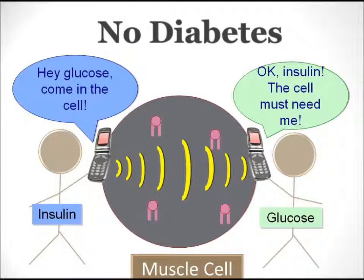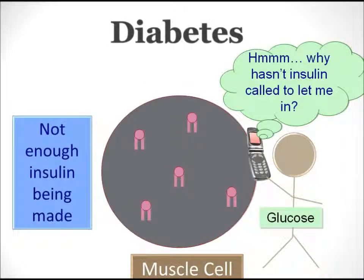So let's take a closer look at how this signaling works. In a body without diabetes, the insulin first binds to the muscle cell. Insulin then sends a signal through the cell to glucose. Let's think of this signal like a cell phone call. Insulin picks up the phone and calls glucose to tell him to come inside the cell. In a healthy body with no diabetes, the cell signal is very good, so glucose receives the call. Glucose can then enter the cell and be used by the body for energy. If glucose is in the cell, it means there's less in the blood. That's why people without diabetes do not have high blood sugar.